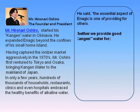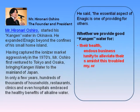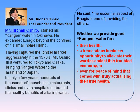He said, the essential aspect of energy is one of providing for others. Whether we provide good Kangen water for their health, or the tremendous business opportunity to alleviate their worries amid these troubled economies, or even the peace of mind that comes with truly actualizing their true health, we are carrying out our mission.